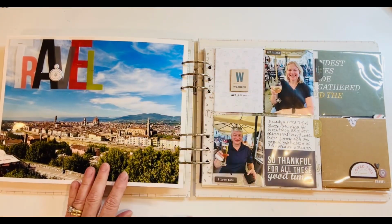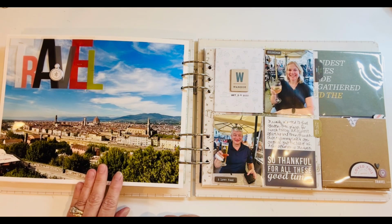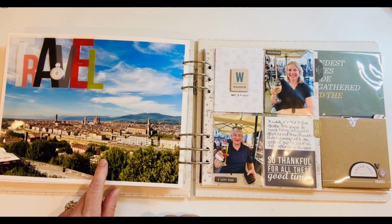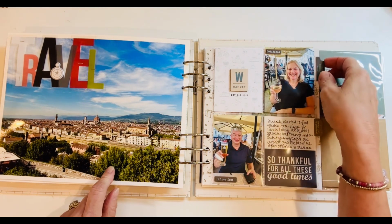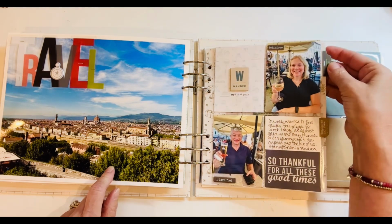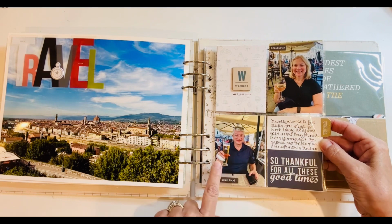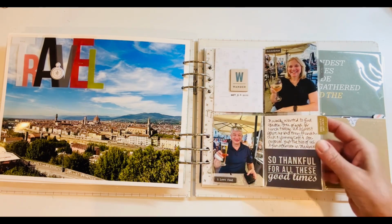And then the next day we took one couple to the train station and explored Florence a little more. So another plastic word. And then this is a view of Florence from the piazza that's above the city. My husband and I went to a really fun cafe, and I got gluten-free pizza. So I love these photos. You can see his finger bandaged up there.